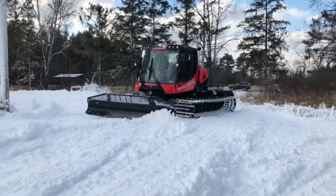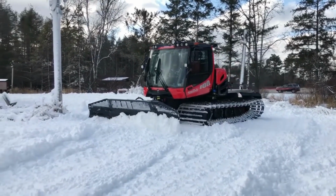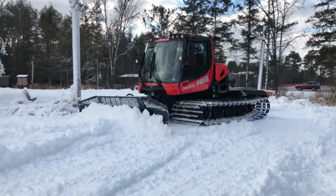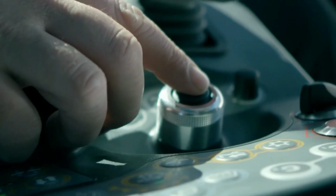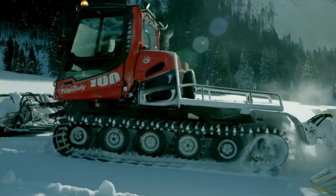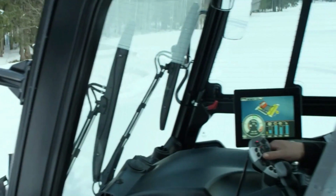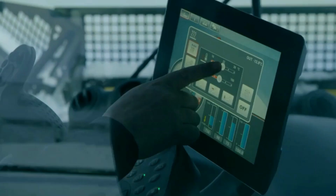Its size doesn't make it a pushover. Its powerful engine and specialized tracks effortlessly allow it to carve through snow, making every slope picture perfect. Plus, with an adjustable blade and easy-to-use controls, shaping and smoothing the terrain is quite easy. The PistenBully 100 guarantees top-notch snow conditions for all.